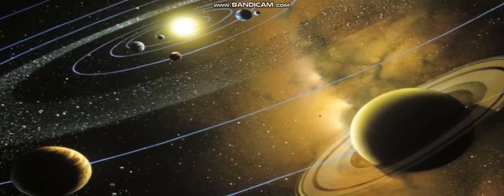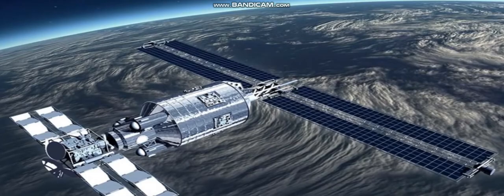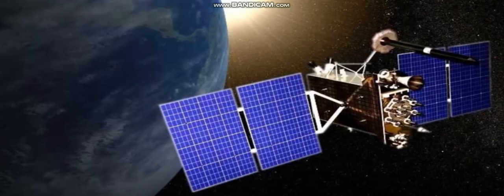Satellites. Satellites are small heavenly bodies which revolve around the planets. All the planets revolve around the Sun. The satellites move with them. As a result, the satellites also revolve around the Sun. Like planets, satellites shine by reflecting light from the Sun.